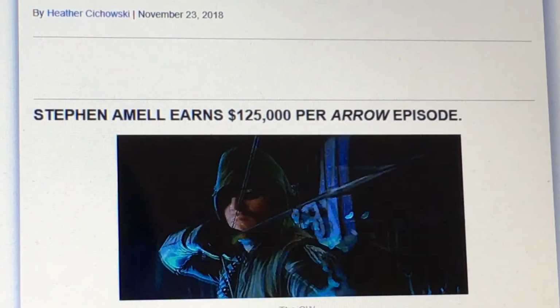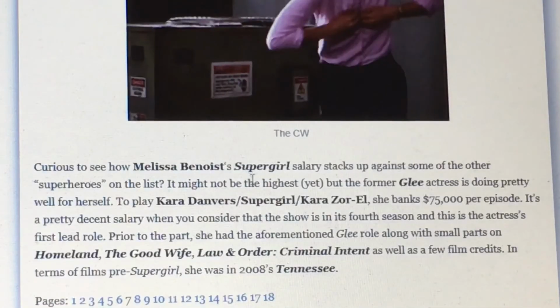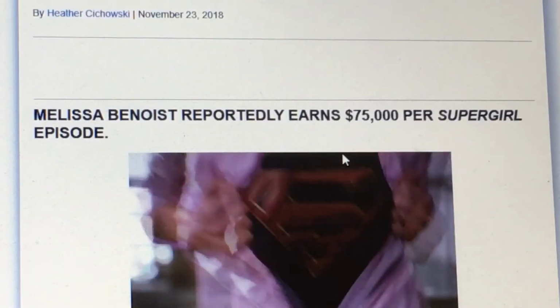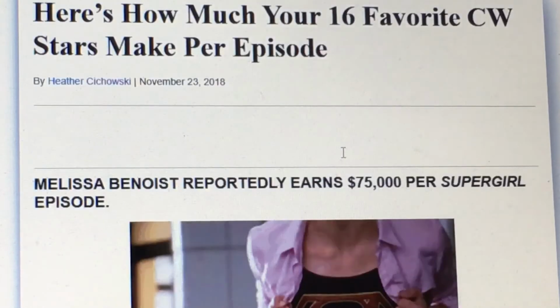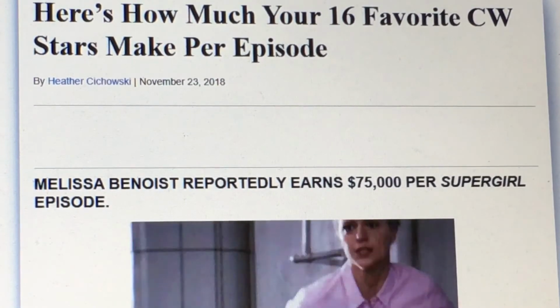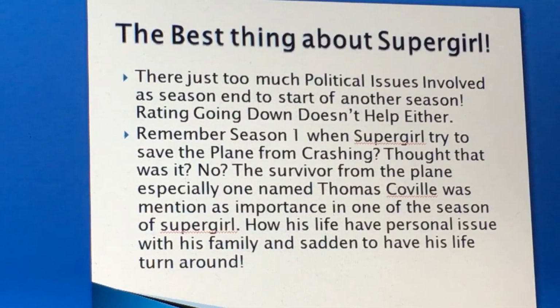So he was making more than other CW Arrowverse actors. Now look at star Melissa Benoist. If you look at the chart, it says she was making $75,000 per episode after season 1. So as you can see on this website, she did not do that badly either, even though it's $25,000 less than Grant Gustin and $50,000 less than Stephen Amell. She was making a decent amount of money. So not renewing the contract means losing $75,000 per episode.